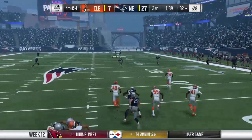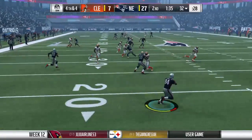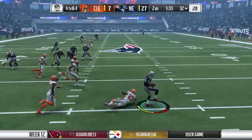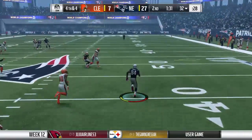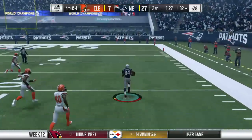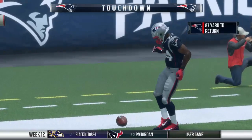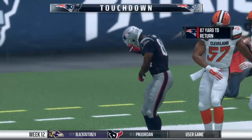His first punt, 48 yards. This one looks equally as good. Now Landry. A beautiful fake. And now running right through it. And he will score. Touchdown, Patriots.